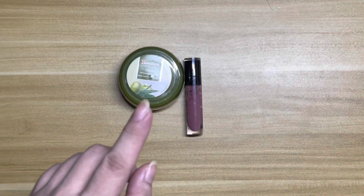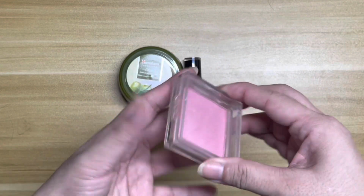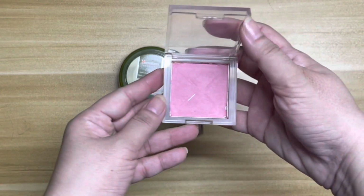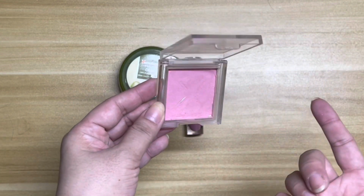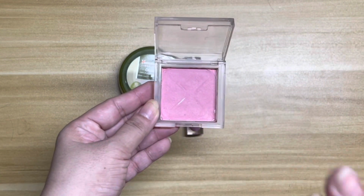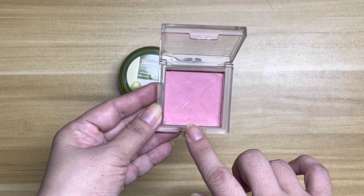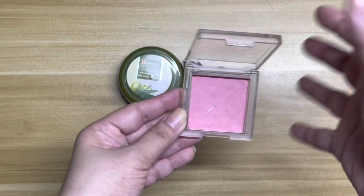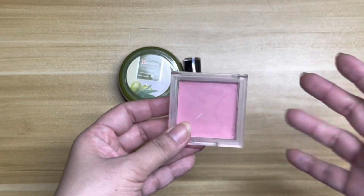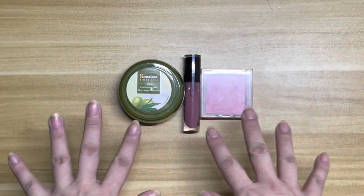So the third product is this blush. I've used this 20 times. And as mentioned, this is probably why I was able to hit pan there. I'll probably focus somewhere else, or maybe even in the same place, so we can see an expansion. And that's something I enjoy, seeing progress. So these are my top 3.